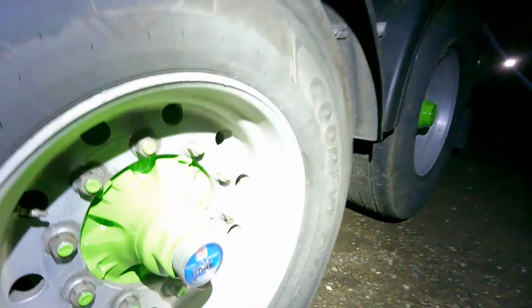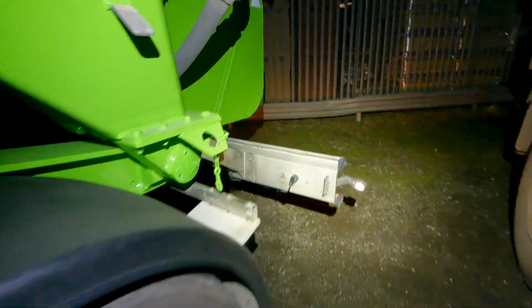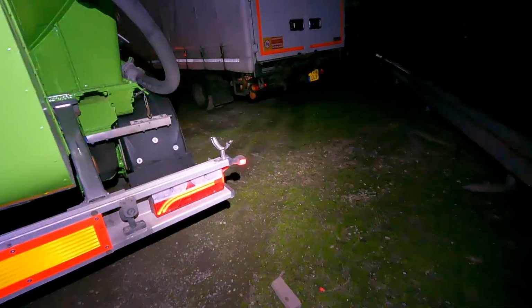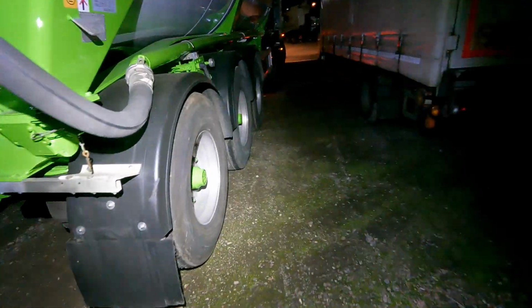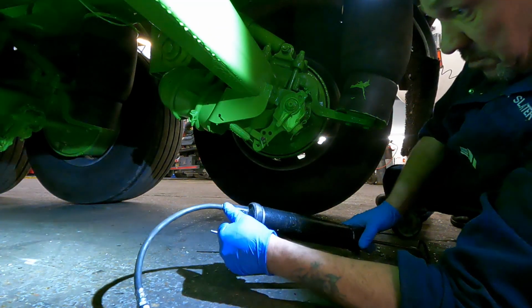Just as I hook the trailer up, got to check around, get the mileage off the hubometer and make sure there's no damage first of all, because if there is, then I have to take a picture of it in situ. So there you go, you can see how bright this torch is, and it's not even on the main setting.